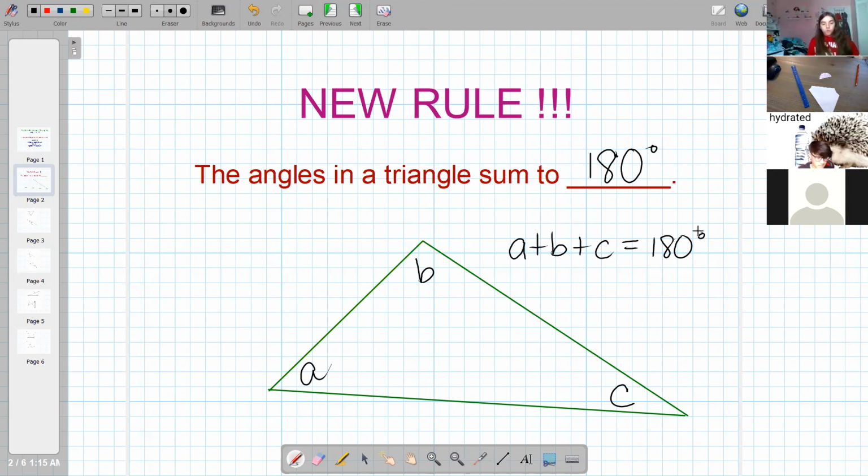We're still going to look for vertical angles. We're still going to look for linear pairs, complementary angles. We might look for alternate interior or alternate exterior angles, corresponding angles. All we're doing now is adding one new rule to this, and that is when we see a triangle, the three interior angles of that triangle need to sum to 180 degrees. All right, so let's look at some problems and try to apply that rule.